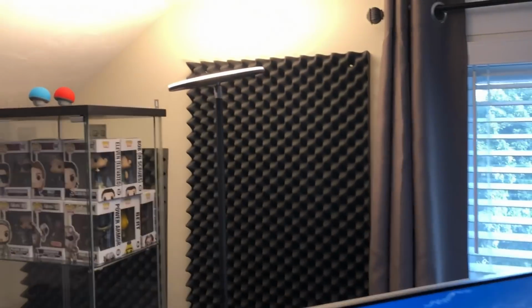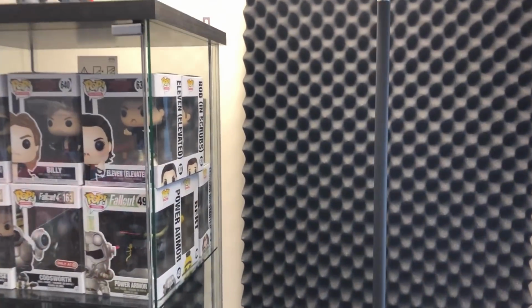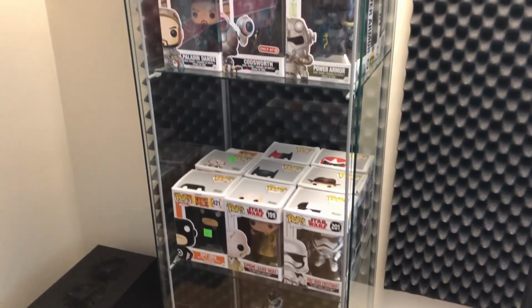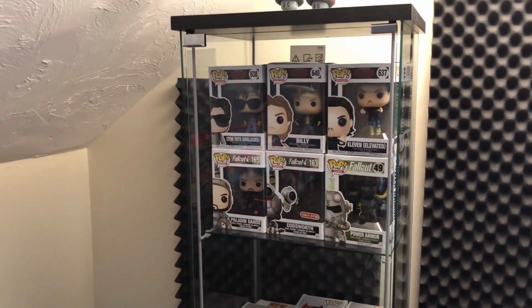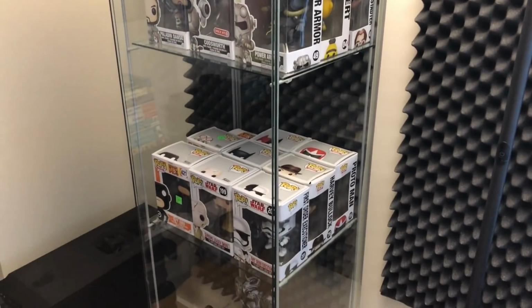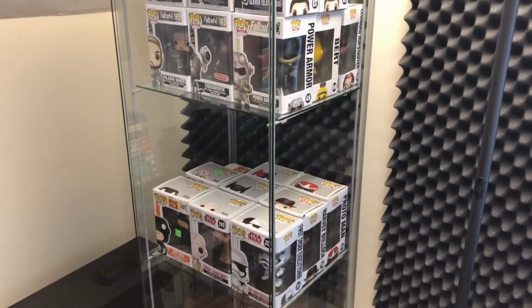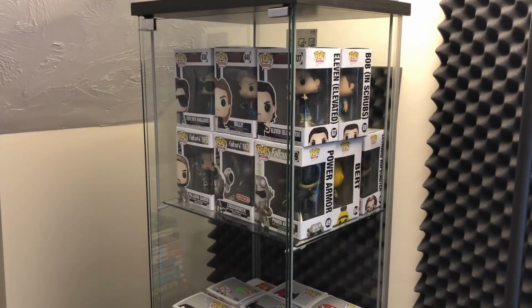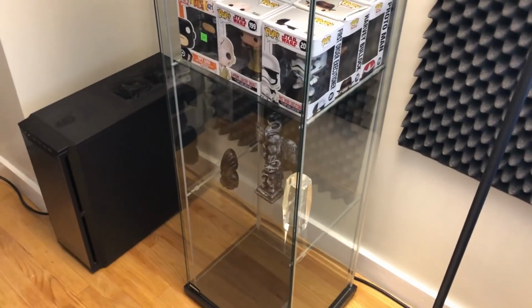Over here we have an IKEA lamp. We have some more acoustic foam. I got this glass shelf at IKEA, not really knowing what I was going to put in it. I do have all these Pop figures. I'm not a crazy collector of these things, but I will pick one or two up when I go out sometimes to Target or something. And I figured I'd put those in there for now. And some other little trinkets down there.